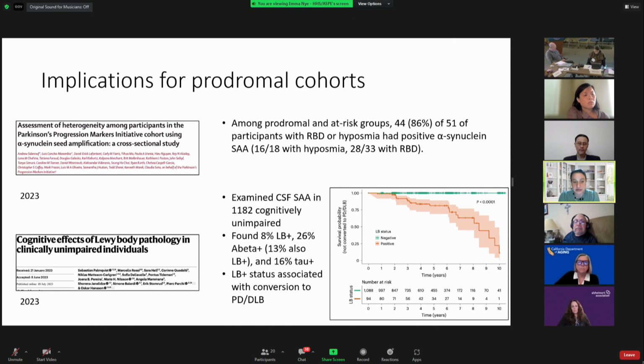And what they found was that the SAA test was done in people who have prodromal or high-risk symptoms to develop synucleinopathies, namely REM sleep behavior disorder and decreased or loss of smell, called hyposmia. And they found that the majority of those people were positive for synuclein on the SAA test, meaning that they would be able to look at their development of Parkinson's or Lewy body dementia over time.